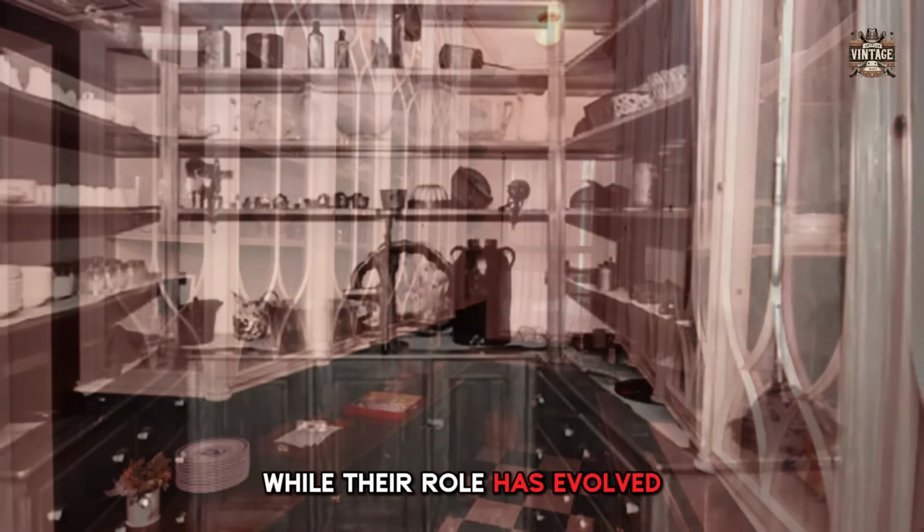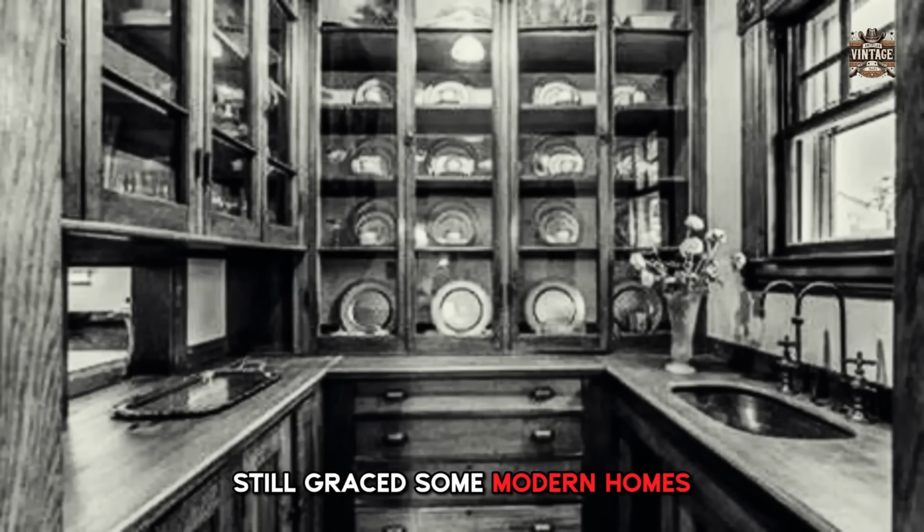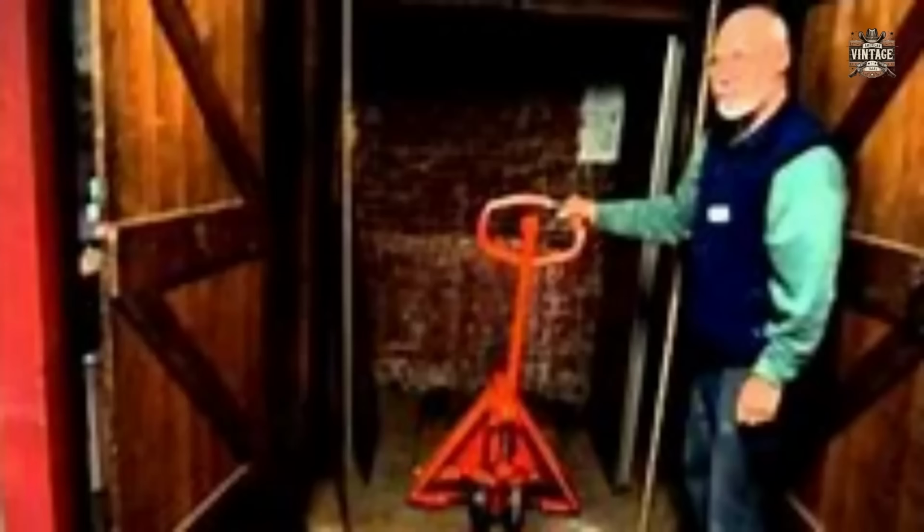While their role has evolved, butlers' pantries still grace some modern homes, often serving as a convenient area for meal setup and storage of dining essentials.